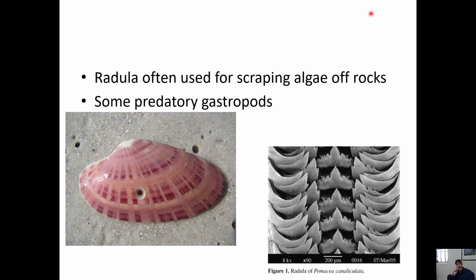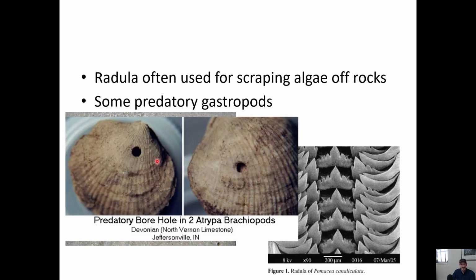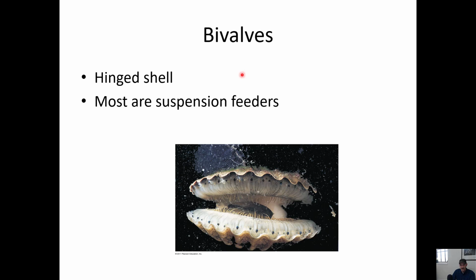This group includes a structure called a radula, which is like a tongue that's kind of like a cheese grater. You see this image here, and they can use it to scrape algae off of rocks, or they can use it to eat other organisms. Sometimes there are predatory mollusks, gastropods, that actually use their radula to drill holes in the sides of bivalves and then eat the organism out from the inside. And we can actually find fossils that show the same kind of damage from millions of years ago, which is pretty amazing.